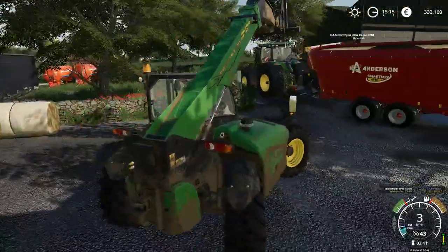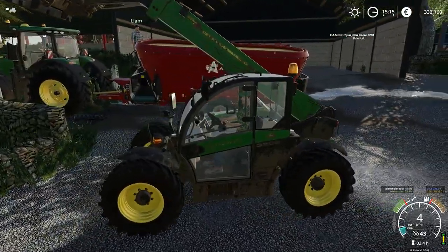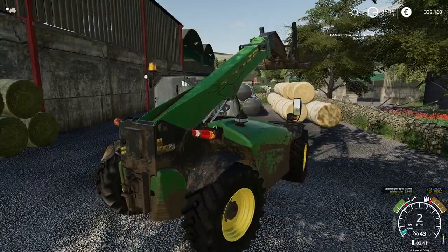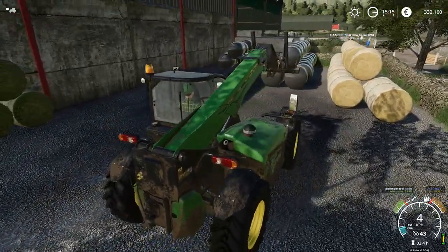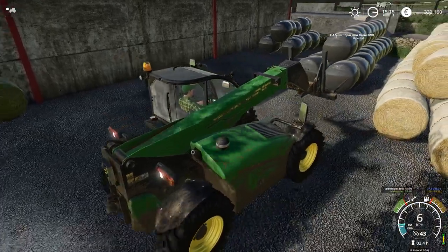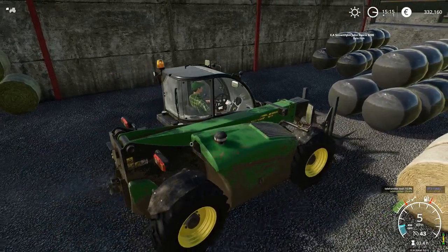Probably one more silage, yeah? I would go, yeah, definitely one more. You might even get two in. Yeah, let's go with 2. Yeah, I go with 2. I'd say that will do it. That's a good mix then.